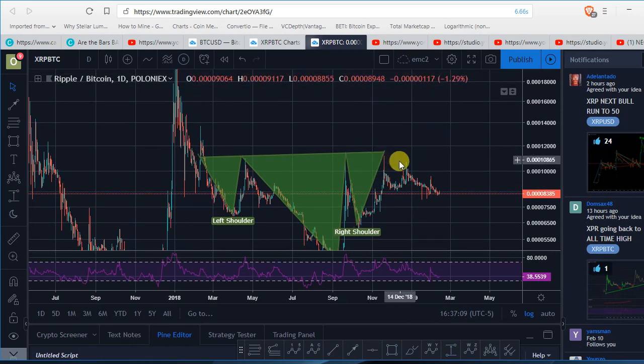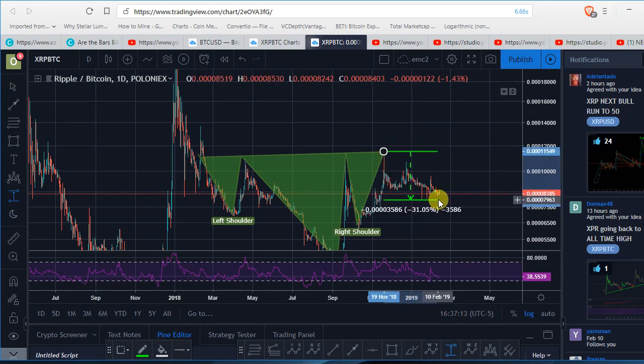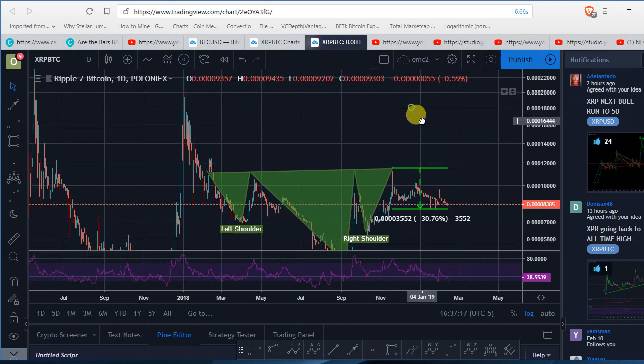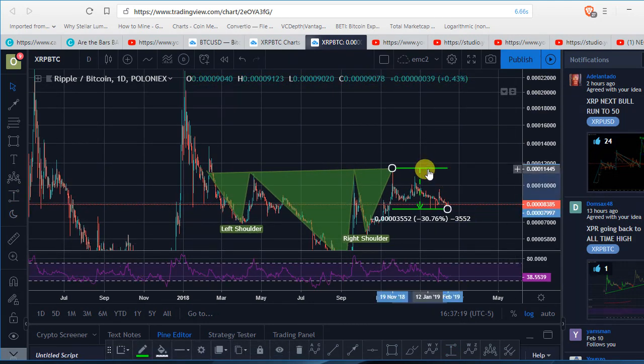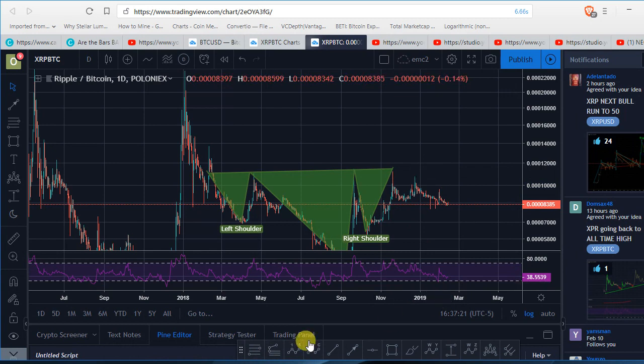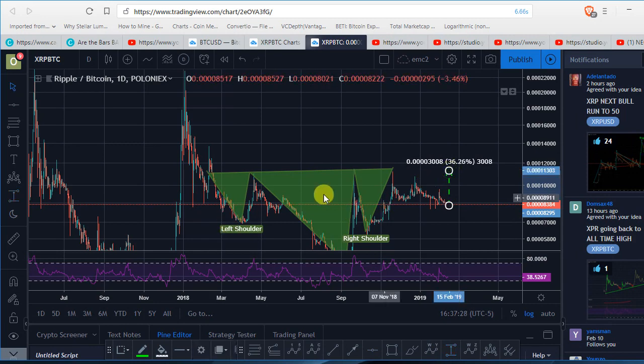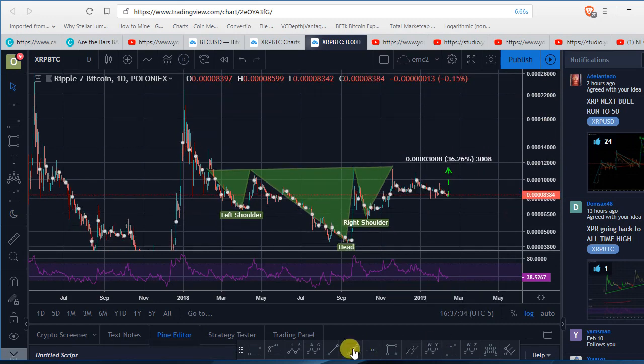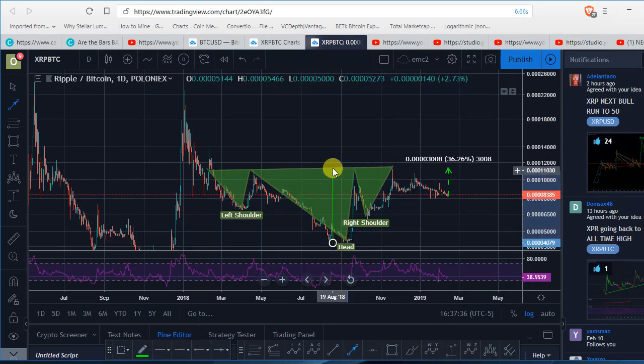So we came back to this area and broke it. Now we're almost 30% below, right? So I'm expecting XRP to clearly break out of this area of resistance, roughly 46% versus BTC. I'm expecting XRP at least to break around this area, making a one-to-one extension from the head to the neckline.